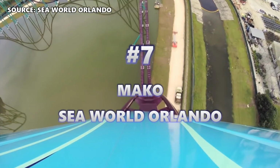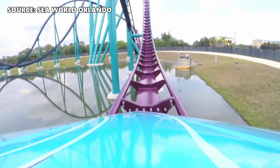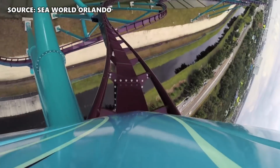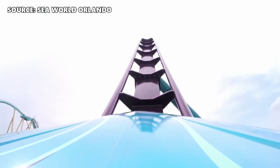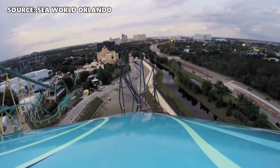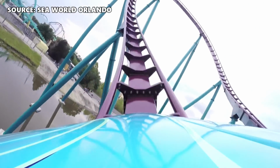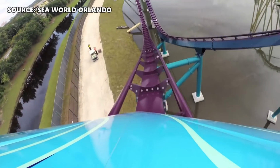Number 7, Mako, SeaWorld Orlando. If you're a fan of B&M Hypers, according to the critics, Mako is the best one. Airtime is my favorite experience to feel on a roller coaster, so I tend to favor roller coasters that feature many moments of airtime. I hear that Mako is a non-stop airtime machine. There are still a few Hypers out in the country that I've yet to ride, but Mako is my most anticipated.